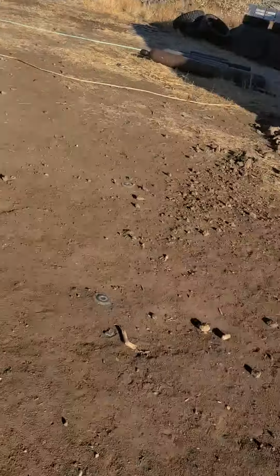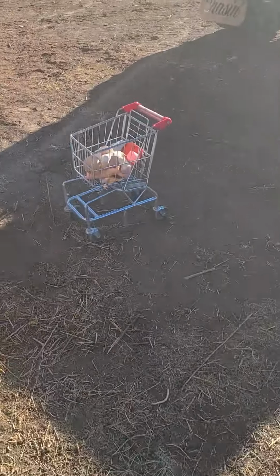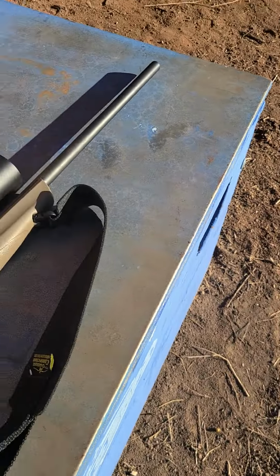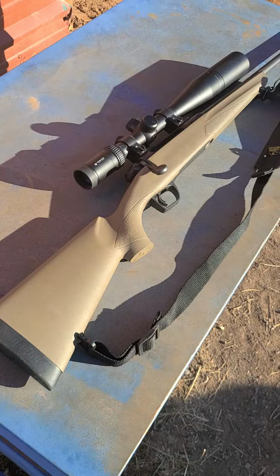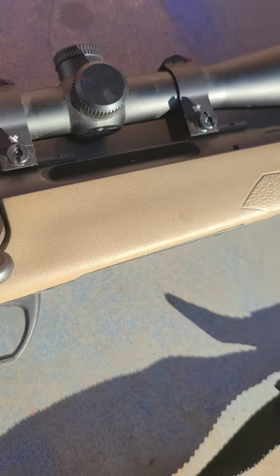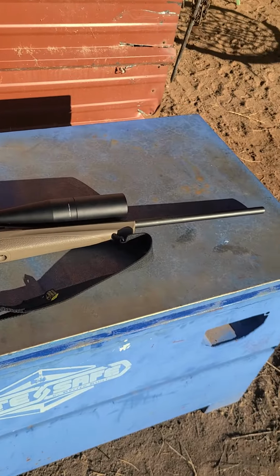And then, check it out. I got a new rifle yesterday. I'm always dealing, doing trades, doing all kinds of cool stuff. I got the Remington 270 with a Vortex Viper 6x24x50. Anyone wants to do some trades, let me know. It's a nice rifle.